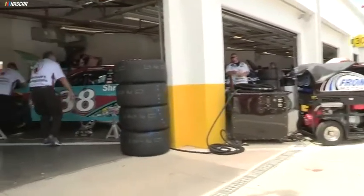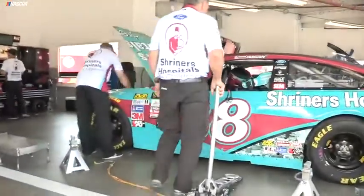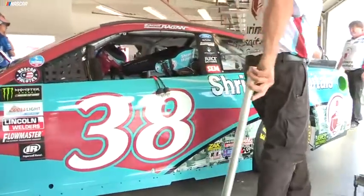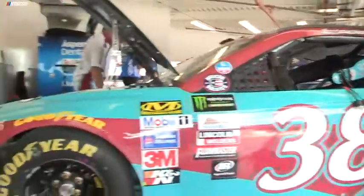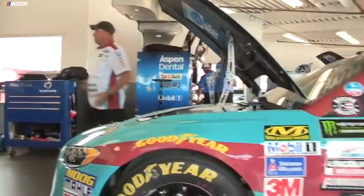David Reagan rocking the Shriner scheme this weekend. The 38 car. David's looking to have a pretty good run this weekend too, as all of them. He's parked next to the 10 of Danica Patrick.